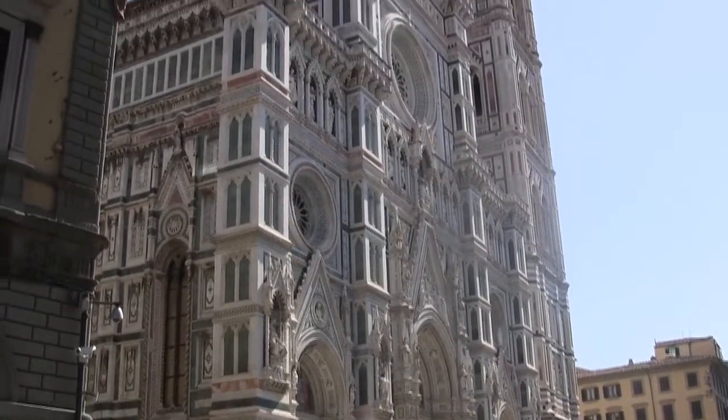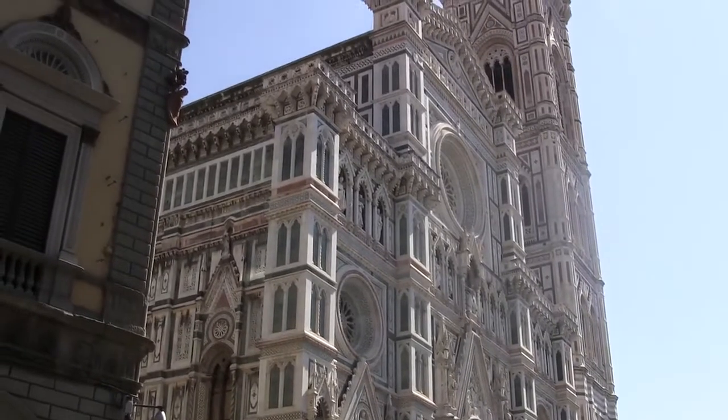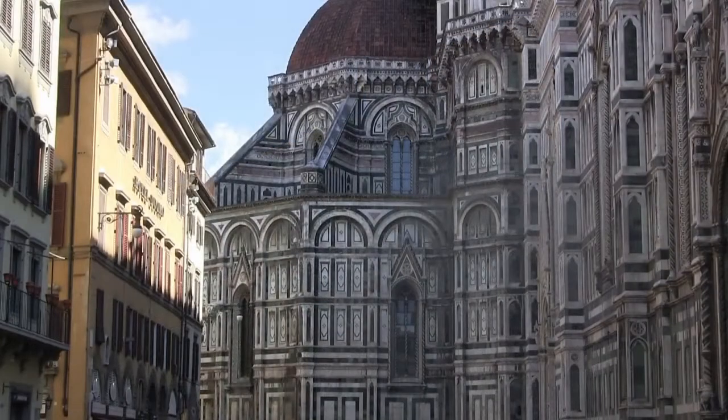First stop was the Cathedral of Santa Maria del Fiore. This is a 13th century building, but it wasn't finished till 1436.